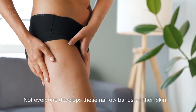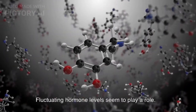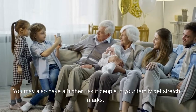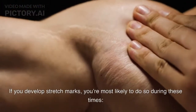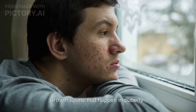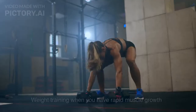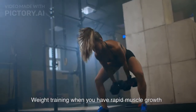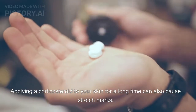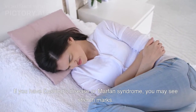Not everyone develops these narrow bands on their skin. Fluctuating hormone levels seem to play a role. You may also have a higher risk if people in your family get stretch marks. If you develop stretch marks, you're most likely to do so during these times: growth spurts that happen in puberty, pregnancy, rapid weight loss or gain, and weight training when you have rapid muscle growth. Applying a corticosteroid to your skin for a long time can also cause stretch marks. If you have Cushing's disease or Marfan syndrome, you may see stretch marks.